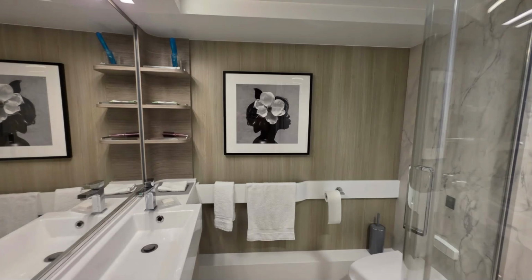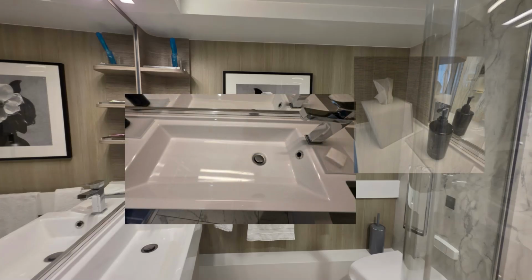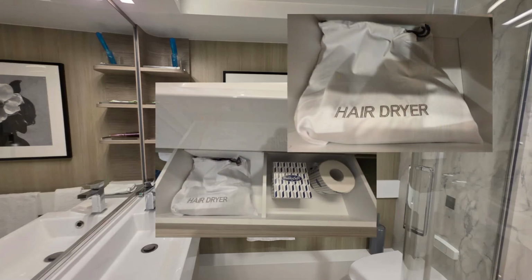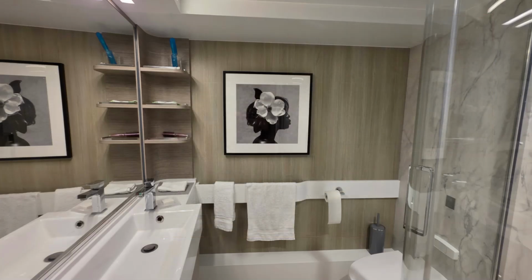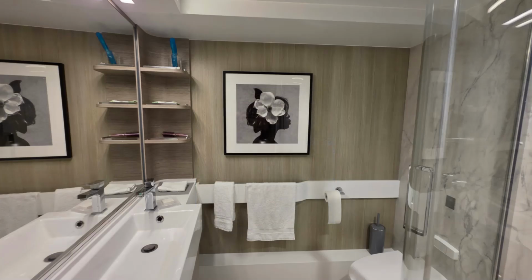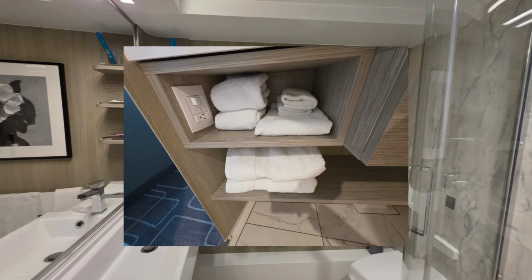Here is your bright, spacious, modern bathroom. And here are some features to point out to get the best out of this space. We liked this elegant trough-type bathroom sink. And in a drawer under that sink, you'll find these useful items. In shelves next to that drawer, there is the socket for that hairdryer and for electric razors. Bath towels, hand towels, and face washcloths are supplied in the bathroom.